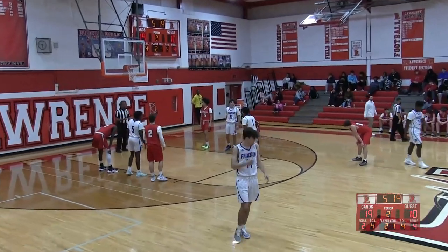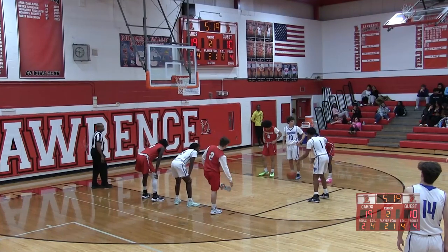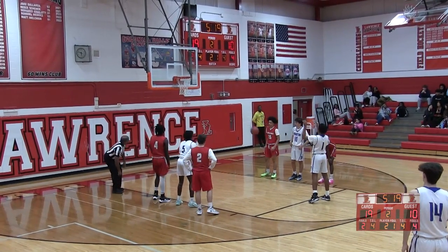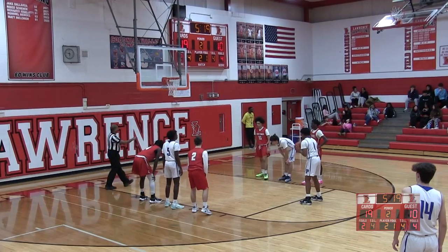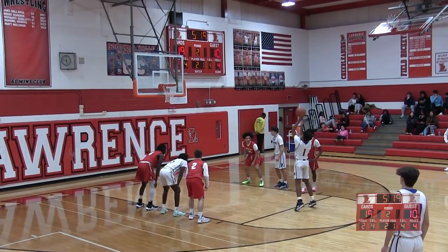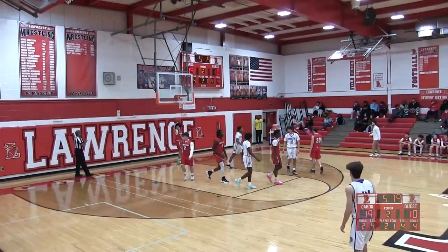That will send the Tigers to the line shooting two. First one's up. That goes off the rim, but he'll get another try. Tigers shooting one. And that one's good for a point.